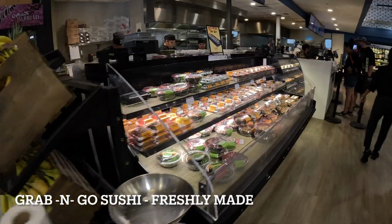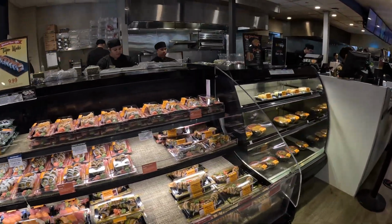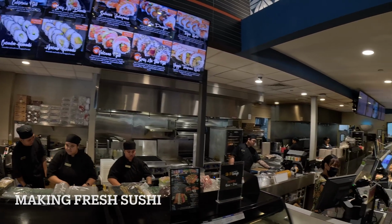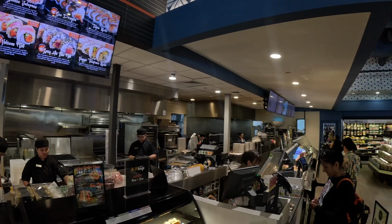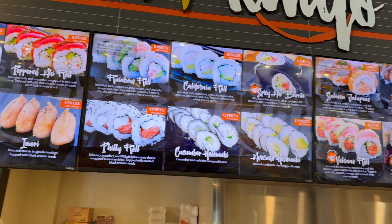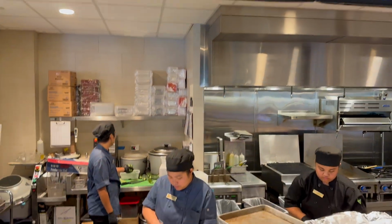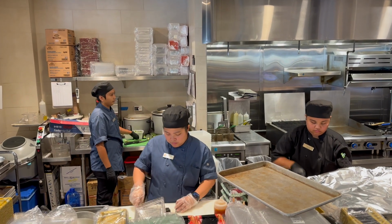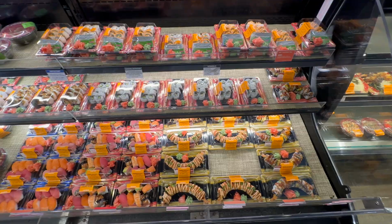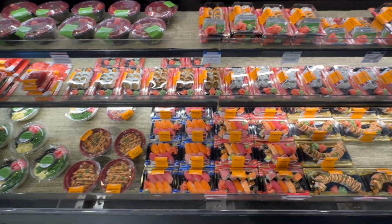In addition to all the packaged foods, you might be surprised to know that they have fresh-made sushi here, and a very big variety at that. Take a look at the menu. And here we have the chefs hard at work making those rolls. The case is so colorful with little works of art.